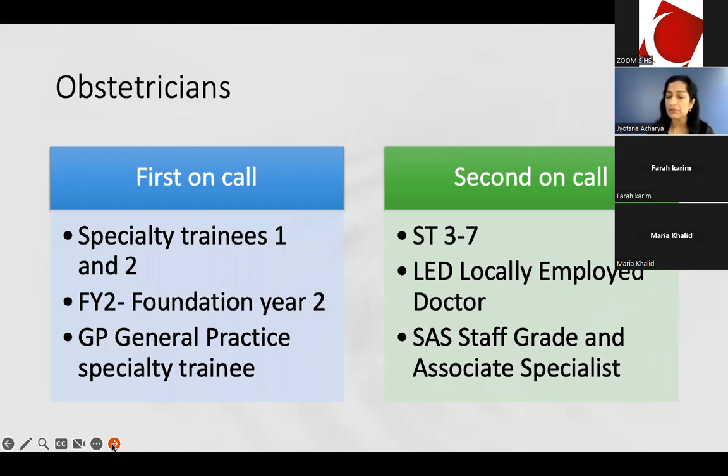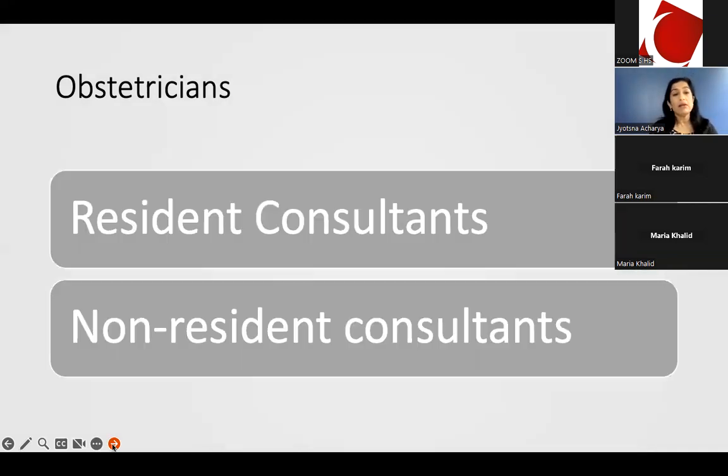We have specialty doctors. These are again standalone posts, which are not in the training pathway, but still, you are working on the obs and gynae, on the labor ward, but also doing quite senior stuff rather than very junior stuff. And obviously, what I have not mentioned is all these doctors will also have some gynae experience, not just labor ward.